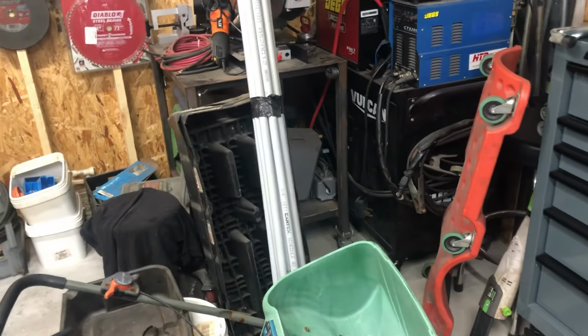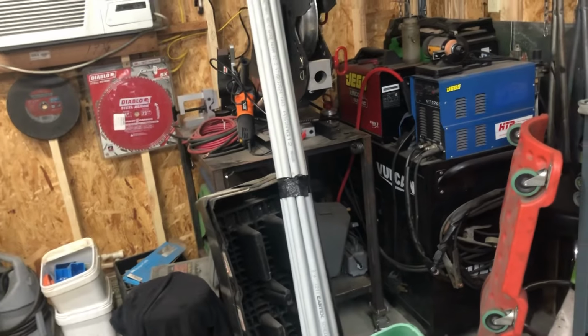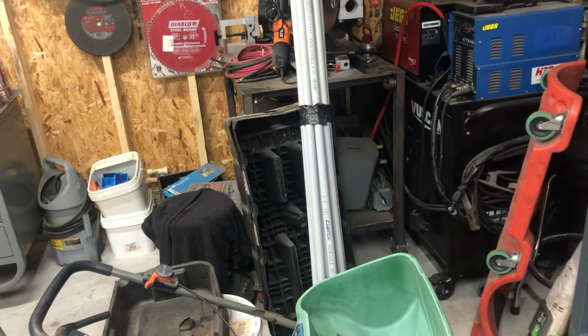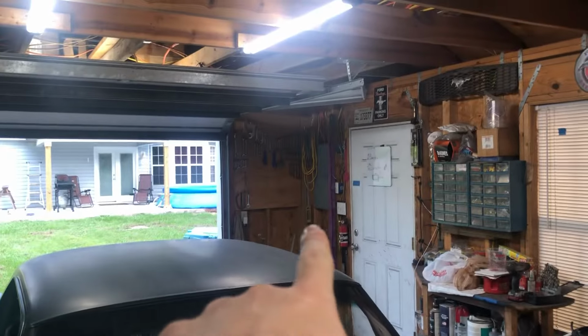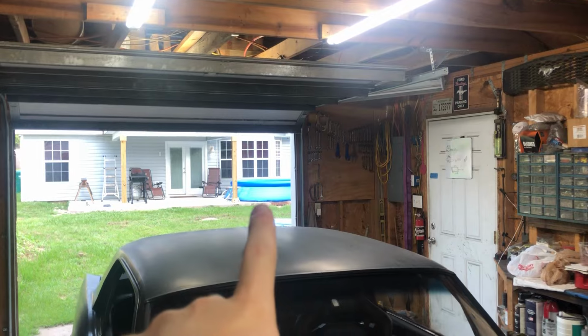I'm pulling some fiber out here so I can get Wi-Fi out here and a couple of cameras, and pulling more power out here, and also pulling water out here because I'm planning on putting a sink up in that corner.